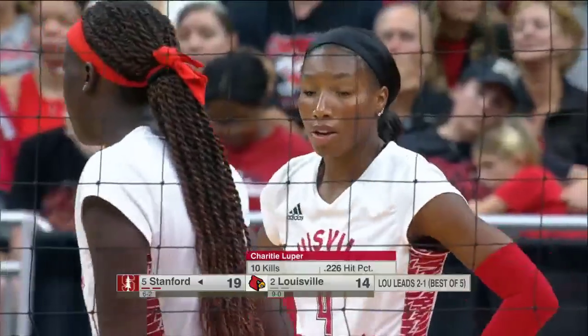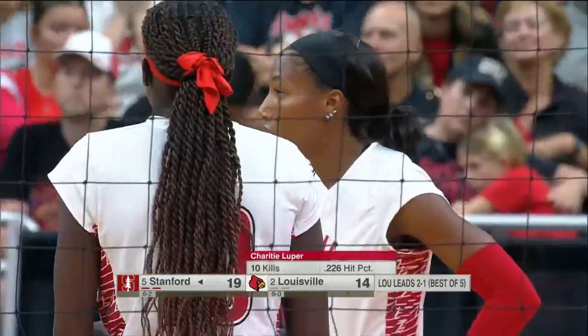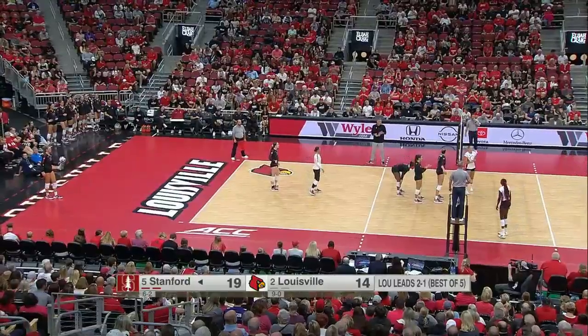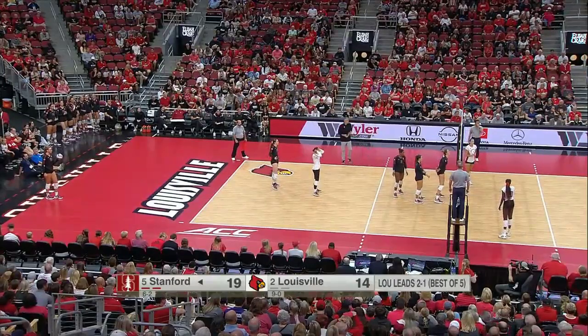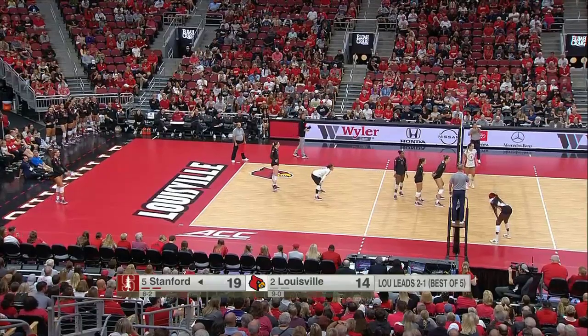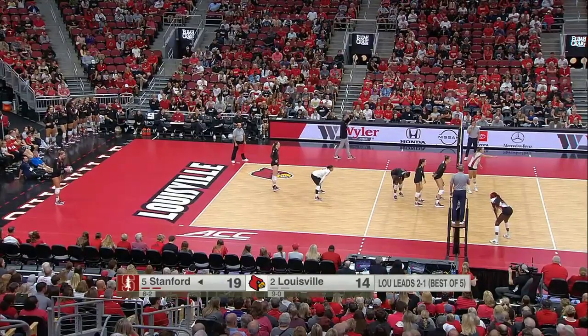Charity Looper has been superb all afternoon long in reception, particularly defense and attacking, but a rare miss there by Looper. And you got to question why she's trying to go off of that angle from Sammy Francis, one of the taller, better blockers for Stanford. She really needs to make sure she utilizes that line a little bit more, either line off hands or just making sure that she's going deep into area 1. Looper now 10 of 31, hitting .226, and here is Kendall Kipp.